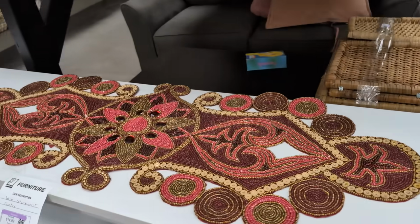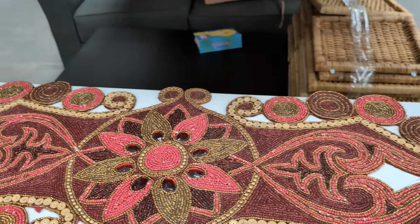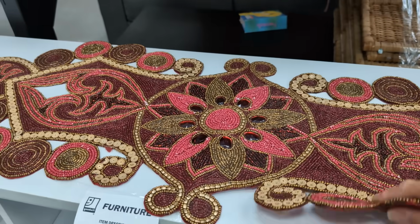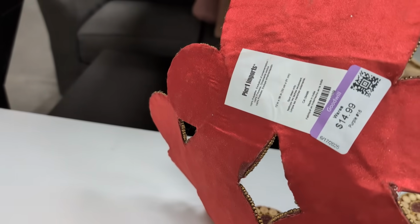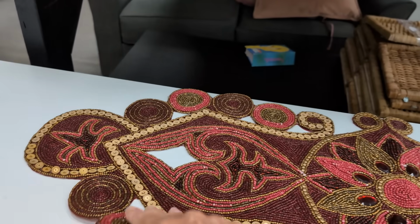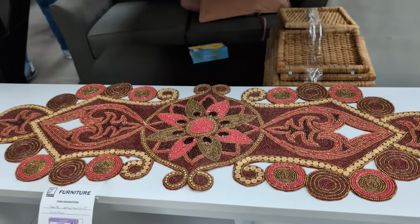And look at this beautiful table runner. I think this is a Pier 1 Imports piece. It does have a little damage, some missing beads. Looks like it's been well used and possibly washed. Does it have a price? Oh, there we go. $15. A bit too much for us for resale, but that is lovely, isn't it? Be perfect for the holidays.